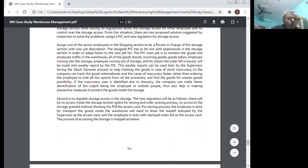Second is to regulate storage access in the storage. The new regulation will be as follows. There will be no access inside the storage section unless for storing and order picking process. No access to the storage is granted without showing the PIC the access card.